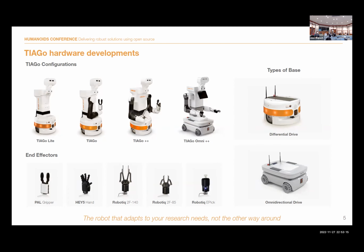We have already seen this kind of behavior a lot of times. For this reason, we have a configuration that can adapt to different needs. You can configure your own mobile platform with 1 arm, 2 arms, different end effectors, different bases. And this is something that we have been doing since 2015, more or less.